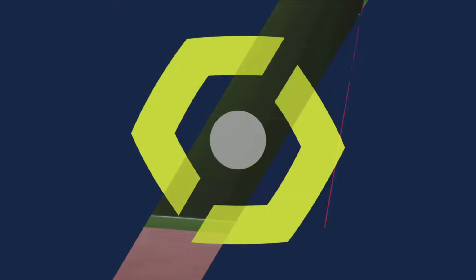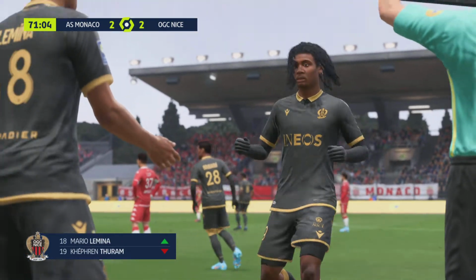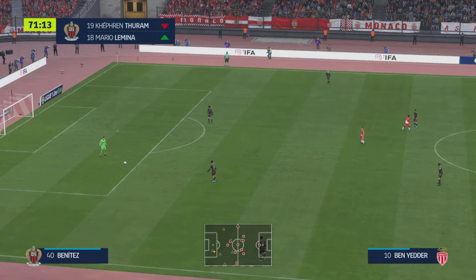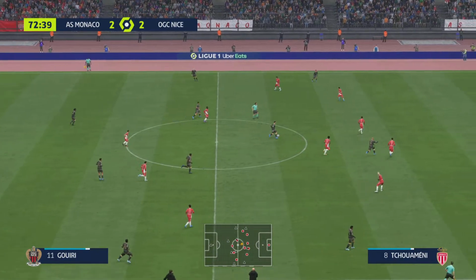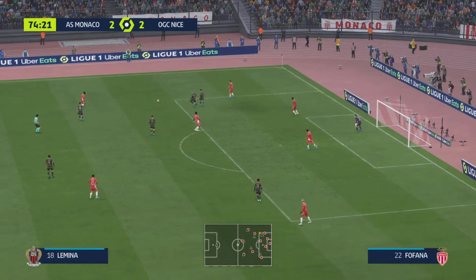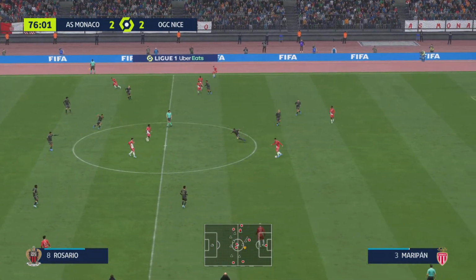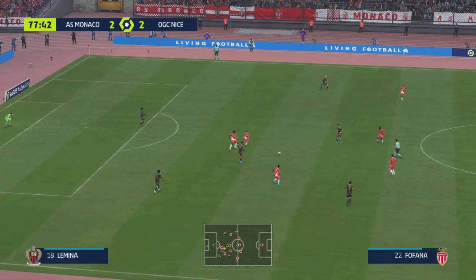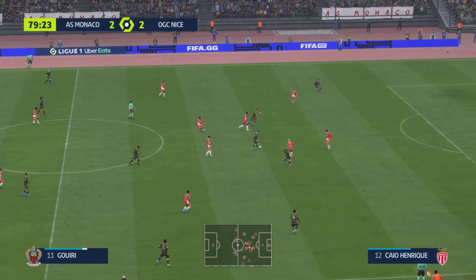Well, they have elected to go to the bench at this stage of the game. Amin Guiri. Well, we're inside the final quarter of an hour now. Breaking at pace. And credit is due for that good piece of defending. Pablo Rosario. Here's Lamina. All even, but will it stay that way?